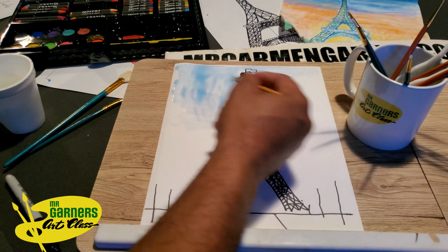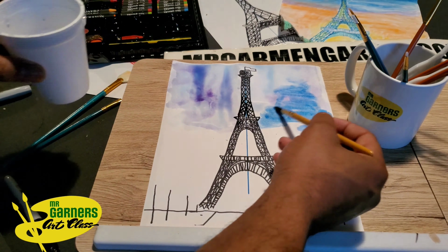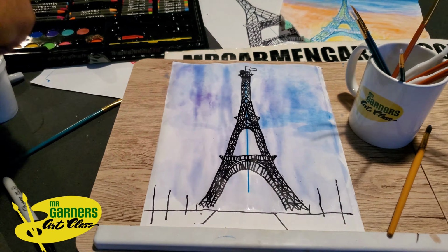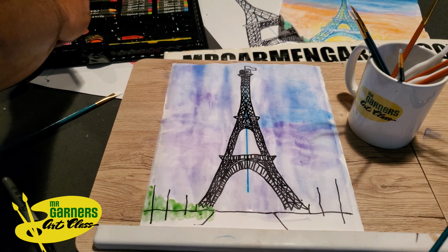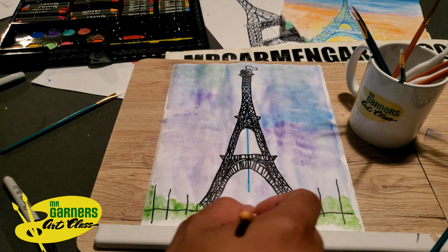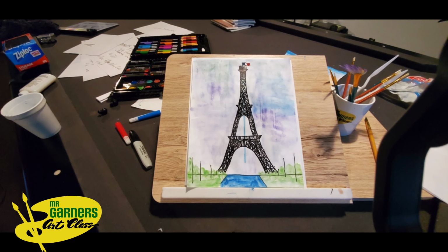This next technique I learned in college, it's a very cool technique. It's watercolors. I mean, if you don't have watercolors, you can use markers. If you don't have markers, I suggest you just use crayons and don't use water at all. But if you have watercolor, you're going to choose either warm colors or cool colors. I chose cool colors, green and blue and purple. And you just have fun. This whole exercise is having fun.